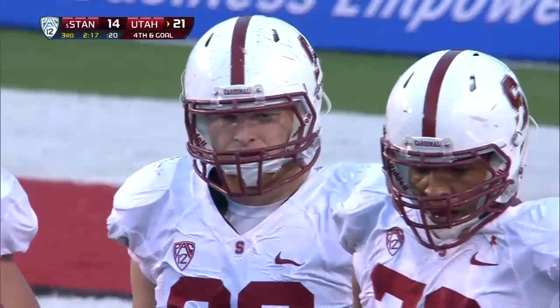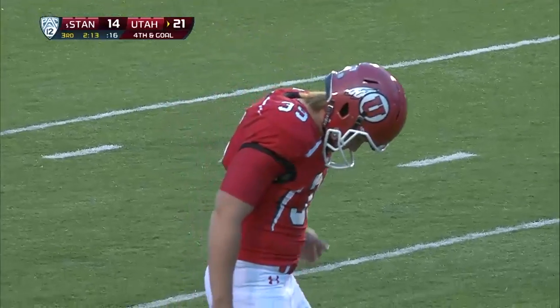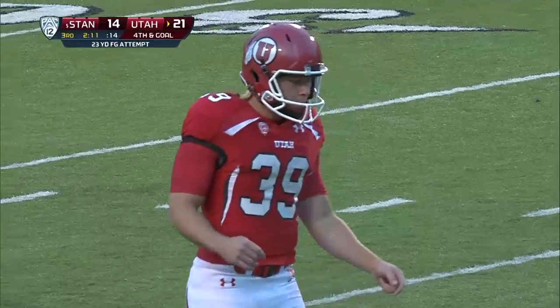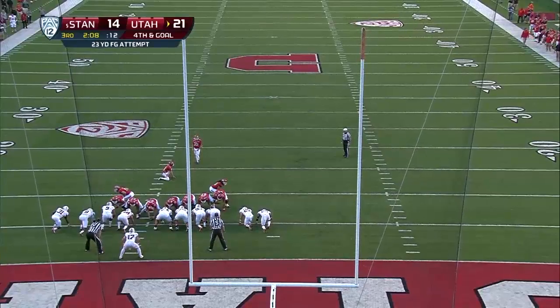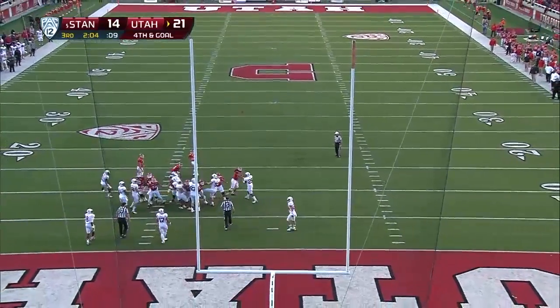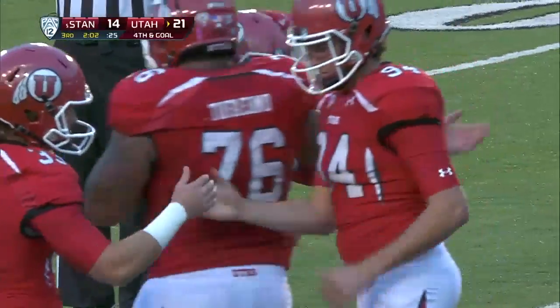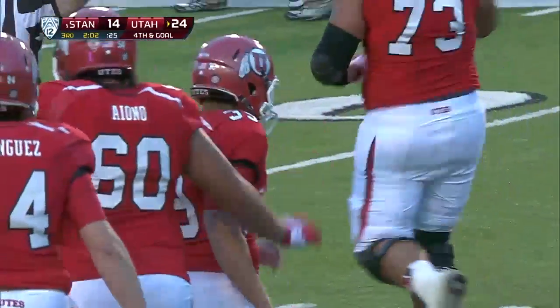Here is Andy Phillips. 23-yard kick from the tough angle on the right hash mark. Trying to put Utah up 2 scores and give the Utes a 10-point lead. And Phillips knocks it through, remains perfect on the season. Andy Phillips is 10 for 10.